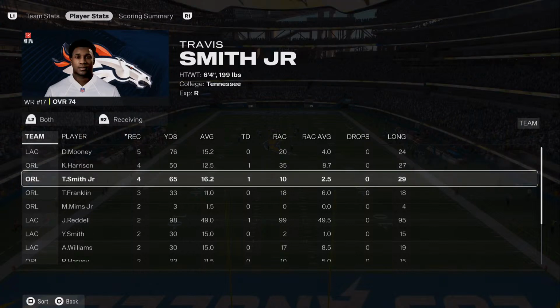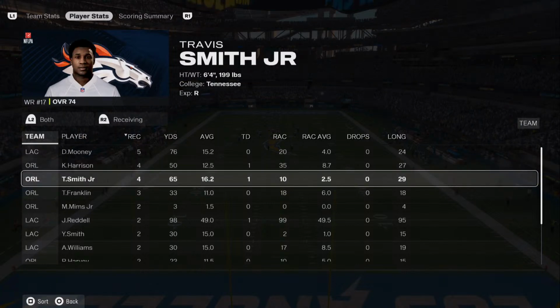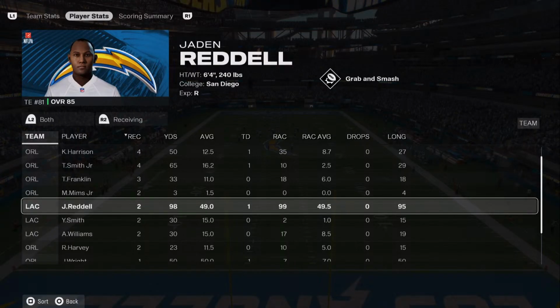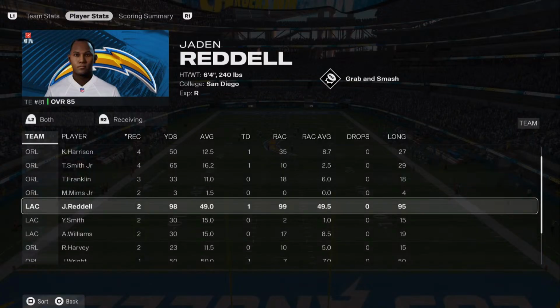Harrison Smith got 2 touchdowns. Yeah, this was about a big pass. Long, 95 yards. After that, he only got 3 yards, or 1 more reception. That was on my bad. That was on me. I didn't get him the ball more.